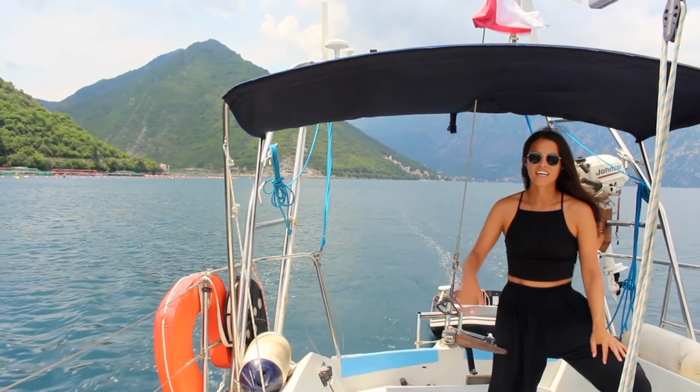Montenegro. Yeah, so we had our first week exploring Montenegro, and we spent most of our time in the Bay of Kotor. Spent all of our time in the Bay of Kotor. That's true, the whole thing.